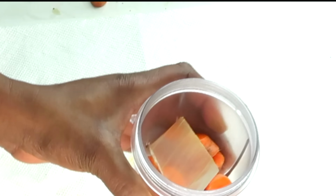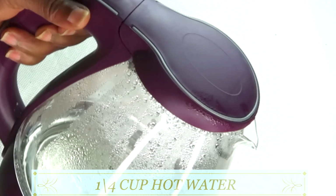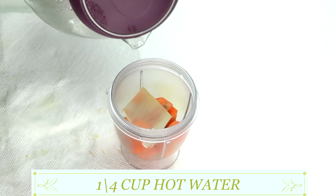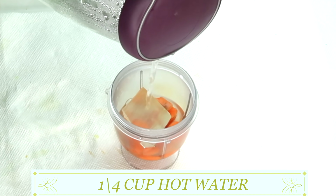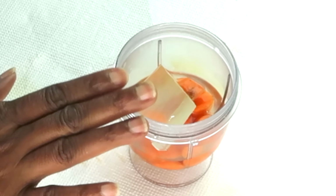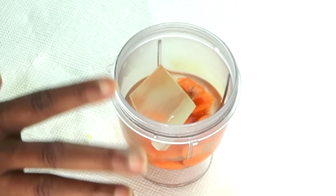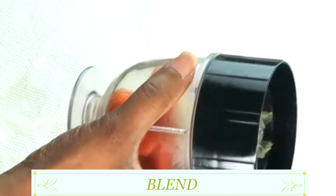So what I'm going to do, I'm going to place it in the blender along with the chopped carrot. And next, I'm going to be blending. So I'm going to reach for the hot water. Make sure it's boiling, as I mentioned earlier. And I'm going to pour about a quarter cup of the hot water over the aloe vera and the carrot. I'm actually blanching the carrot directly in the blender. So I'm going to give it a little shake. And next, I'm going to cover. Make sure it's still hot, and we're going to blend.